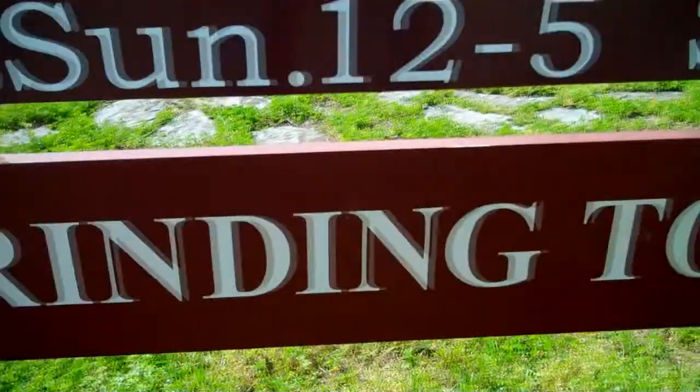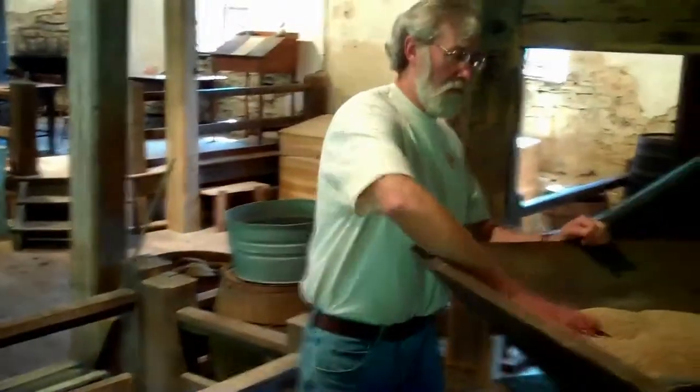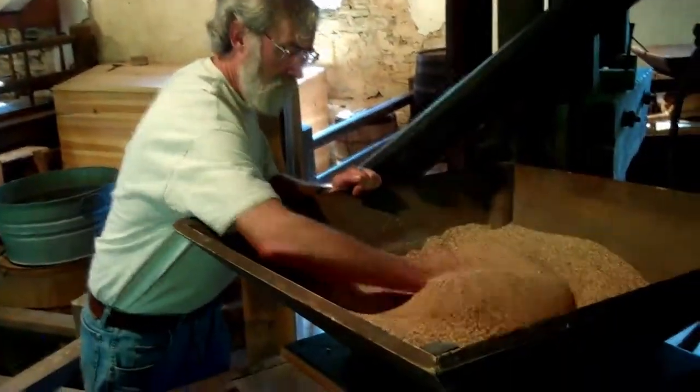Nine grain blend is just that, a blend of nine different grains. And I'd have to get out the list to tell you what they all are, but there's a little bit of everything in there. These stones don't run one flat on top of the other. There's actually just a small space in between, and that adjustment is what gives you the fineness of the grain.